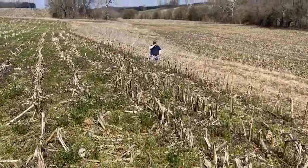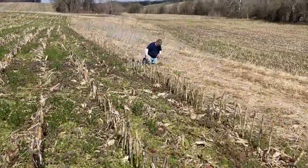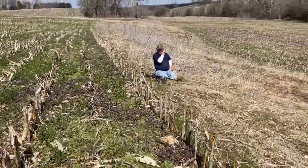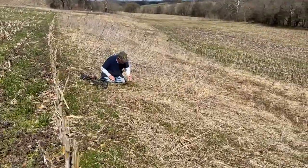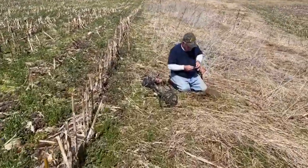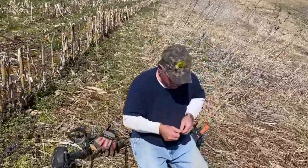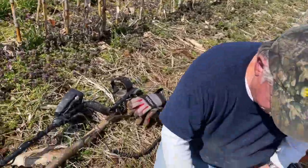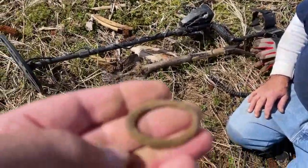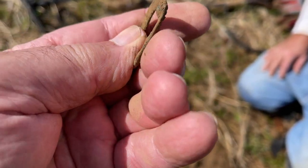I don't know if this is a brooch or a shoe buckle. Sounds like we believe it's a shoe buckle. I'm gonna have to walk all the way across the field, but he thinks he's got a good find here. Let's see. That's a nice find.